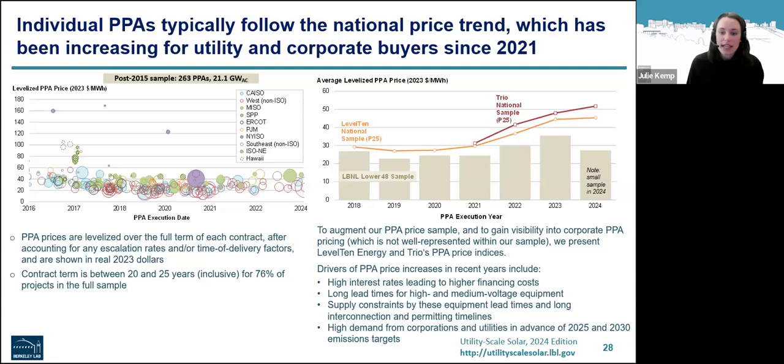Here on the left, we're seeing the individual PPA prices that underpin that high-level trend we just saw, starting with PPAs that are executed in 2016 on the far left, all the way up to 2024 on the right. And each of these circles is one PPA contract. The size of the circle corresponds to the contract capacity, whereas the color is the project location, grouped into some high-level regions. You can see a few outliers here. For the most part, contracts fall within a pretty tight band of the national trend.